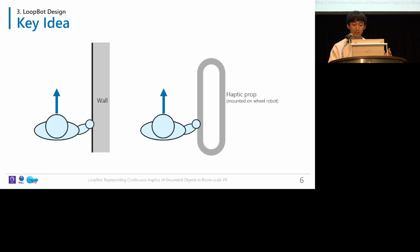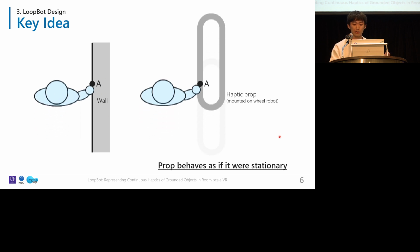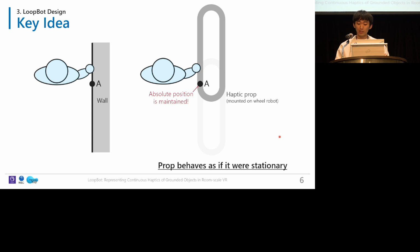LoopBot has a haptic prop mounted on a horizontal robot, and the robot follows the user while the prop scrolls to cancel the robot's movement. This combination allows the prop to behave as if it were stationary. For example, if we consider a point A on the wall, the absolute position of A is maintained even if the robot moves. This allows the user to perceive the object as grounded.